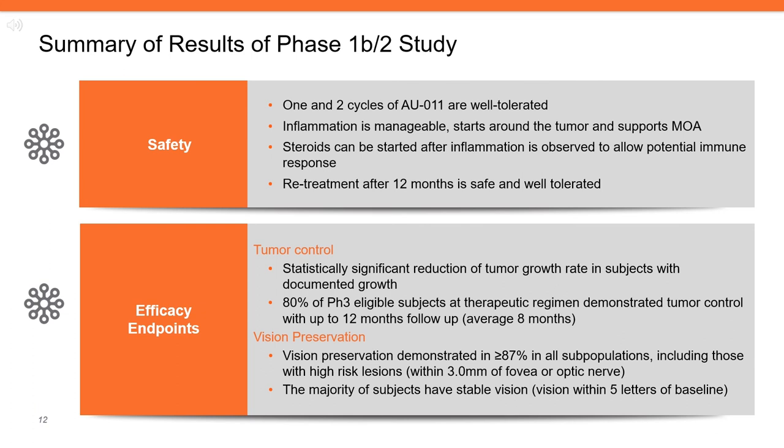The summary of the results of the phase 1b study showed that AU-011 was well tolerated. Inflammation is manageable and it starts at the tumor and supports the mechanism of action. Steroids can be started after inflammation is observed to allow an immune response. Retreatment after 12 months is safe and well tolerated. The tumor control showed statistically significant reduction in tumor growth in subjects that had documented growth.